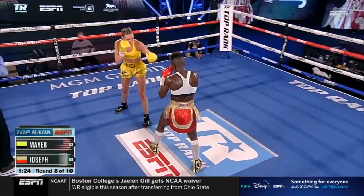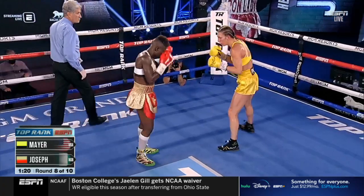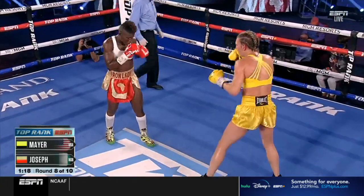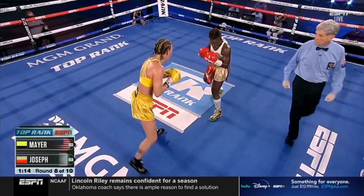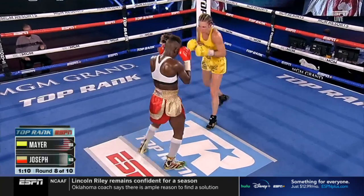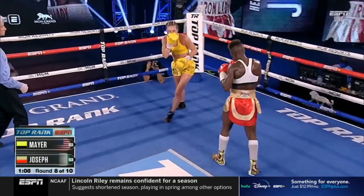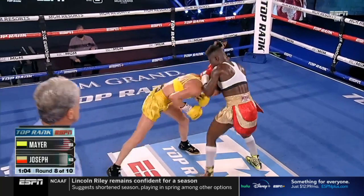You see when she jabs, she brings it back low. Every now and then you will see Joseph slide in when she's throwing the jab and meet her with a right hand. There she is. He tried it right there. Came with it, just missed. Way to double jab. To the right. That's it. Four-punch combination, finished with the right hand.